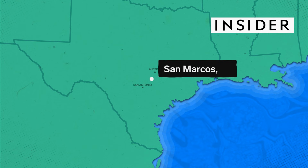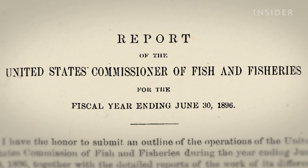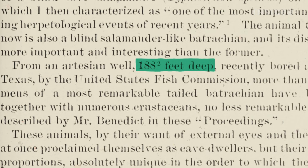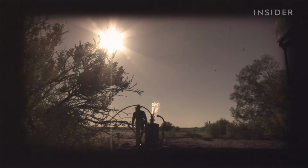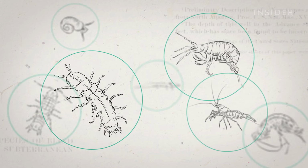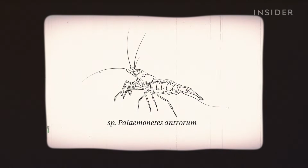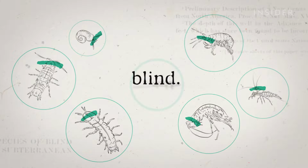This is San Marcos, Texas. Over a century ago, the United States Fish Commission dug a well plunging 188 feet into the earth, right at the heart of the city. And when they did, water rushed to the surface at thousands of gallons a minute, flushing out dozens of undiscovered creatures from the depths below. These animals had never seen the surface, nor would they, because all of them were blind.